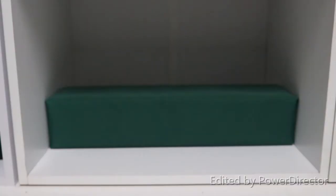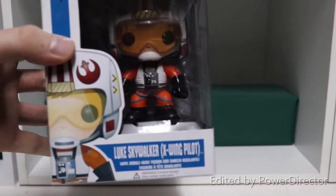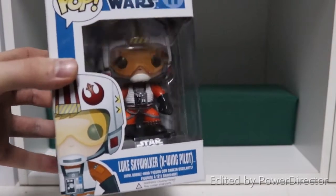Right guys, now that you've had a sneak peek at how awesome this store is, let's get straight into the pops that I picked up. And as I mentioned in the preview, they are all vaulted pops, so I'm thrilled with today's hunt. First off, we have Luke Skywalker as an X-Wing pilot.